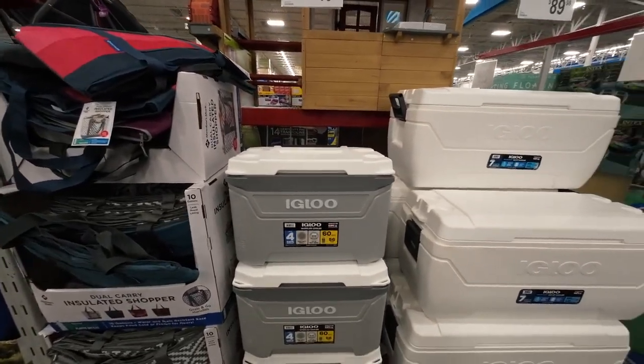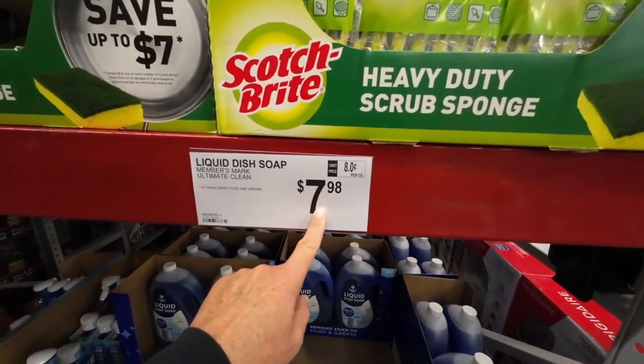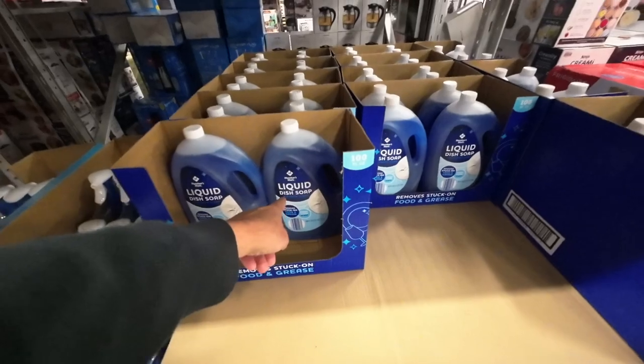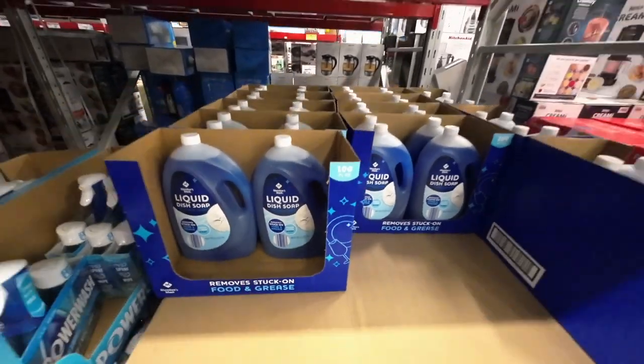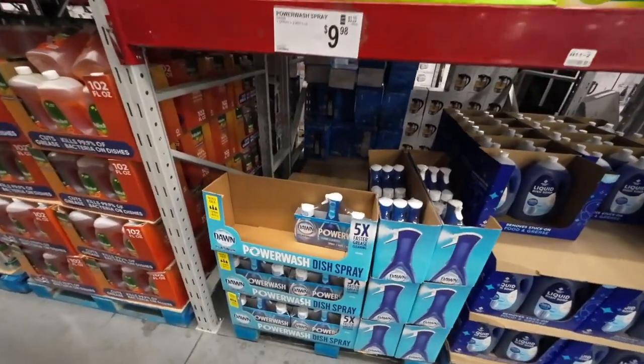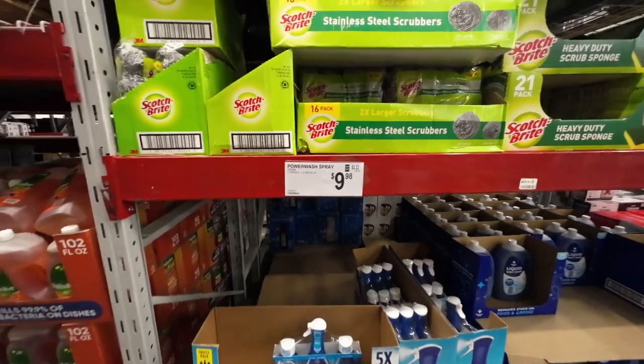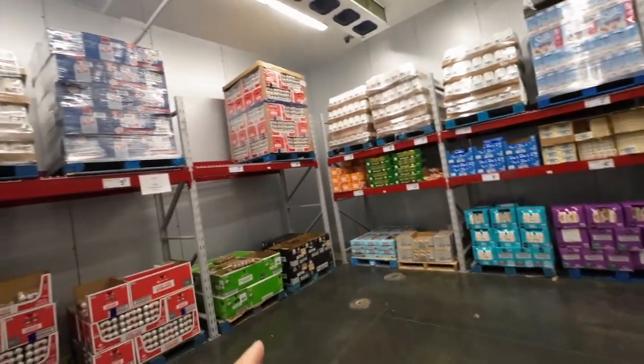Right there you go. I think this is a great deal for dish soap that's similar to Dawn. Right there, Member's Mark. And look at this, 100 ounces for $7.98. I think that's quite a bargain. Here's some Dawn here. We actually have this at home. My wife likes spraying this. $9.98.